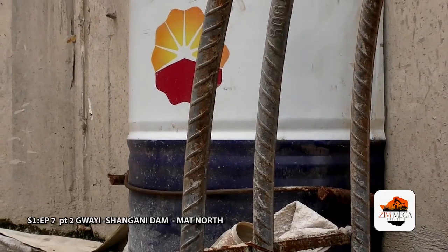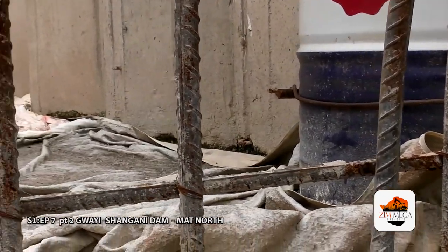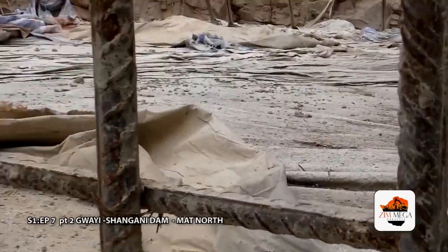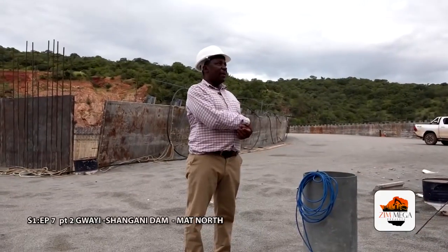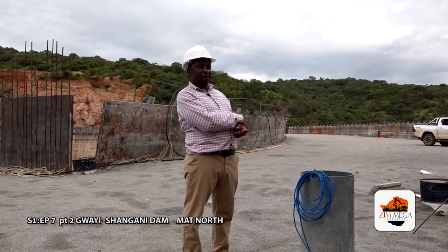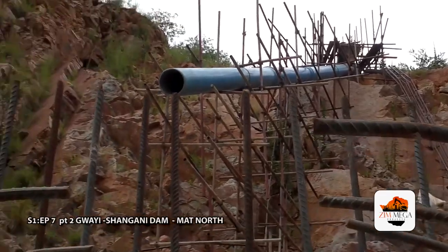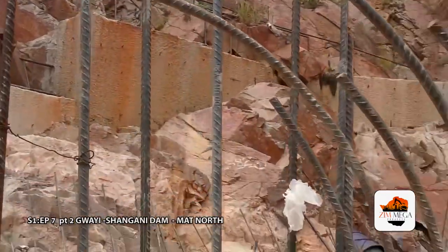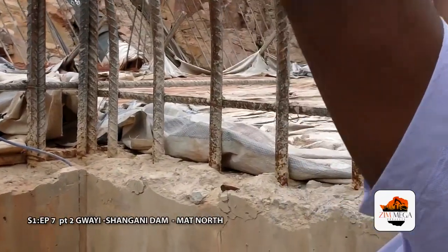But on this dam, we are not crossing over the dam because the central section is the spillway. So we are not allowing traffic to go over the dam because it will be the spilling section. The flood we are evacuating is about 10,500 cubic meters per second. It's a huge flood with vibrations. We did not include a bridge on top of the spillway because of the amount of flood we are evacuating.